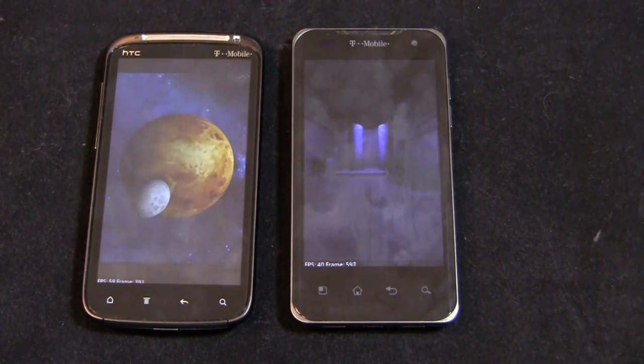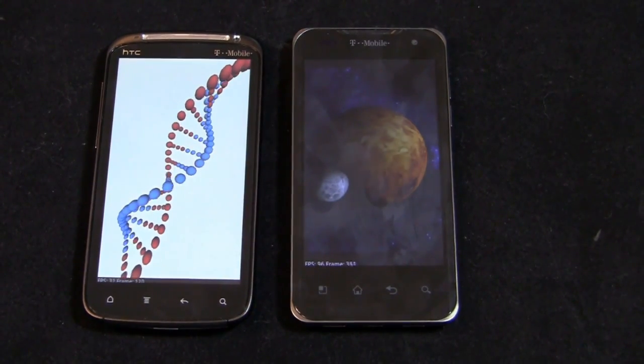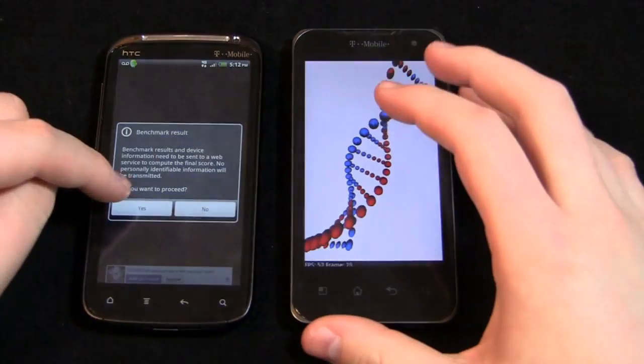Speakerphone, pretty decent on both of these. Bluetooth connectivity worked well on both of these devices. I paired both without issue. I paired my Plantronics headset to both without issue. So no major problems there.